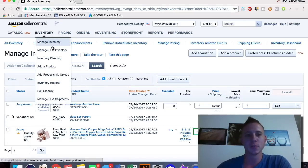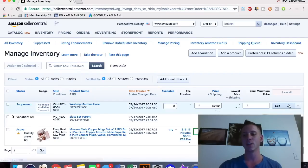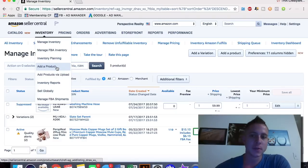So the Manage Inventory page, you will see a lot. It's where you add products. It's where you can change your different pricing, right? It's where you can actually edit your product listing, add backend keywords, add your images, and do all of those fun things. So you can add a product from this menu structure as well, right?